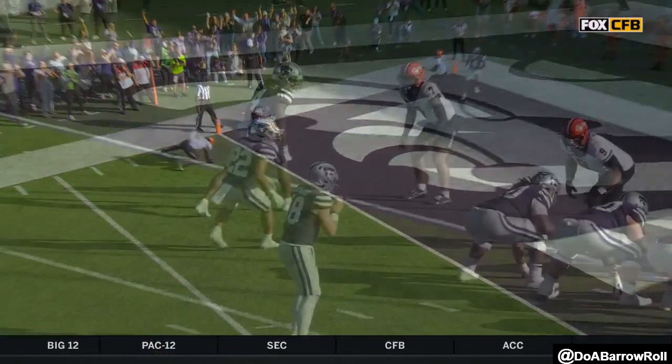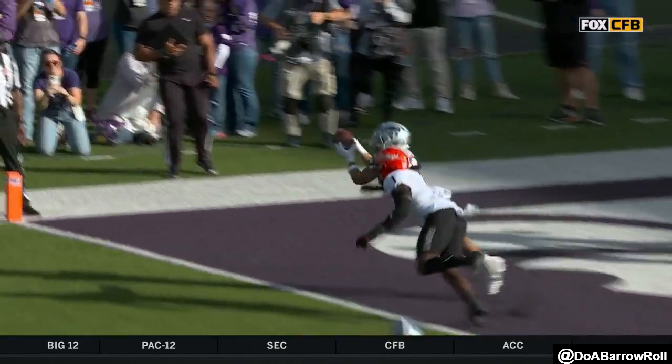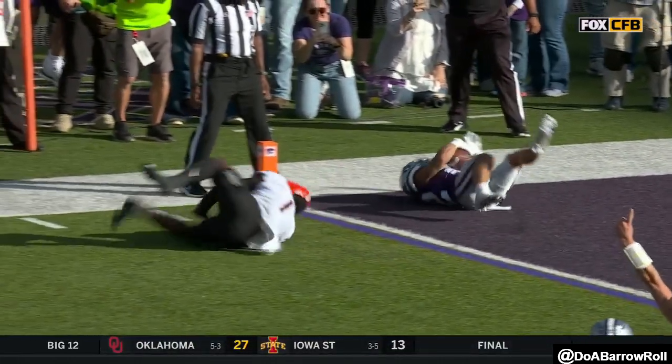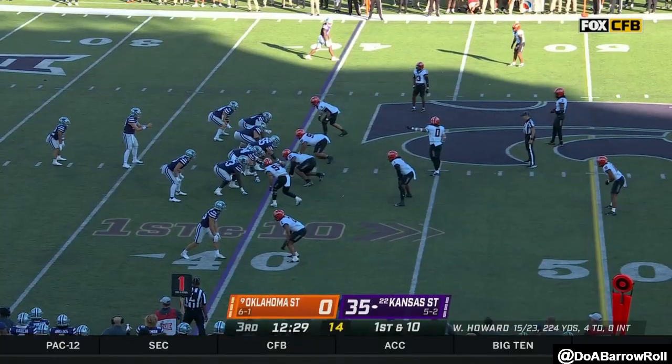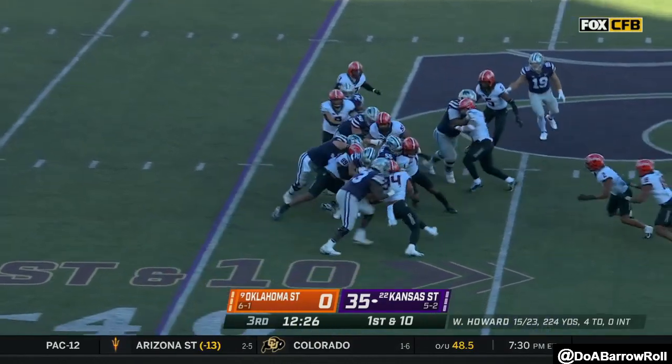It had one spot to hit. I mean, one spot on the 5-5 running back. It is a perfect throw. It is on the money. And first down. The run for Deuce Vaughn.